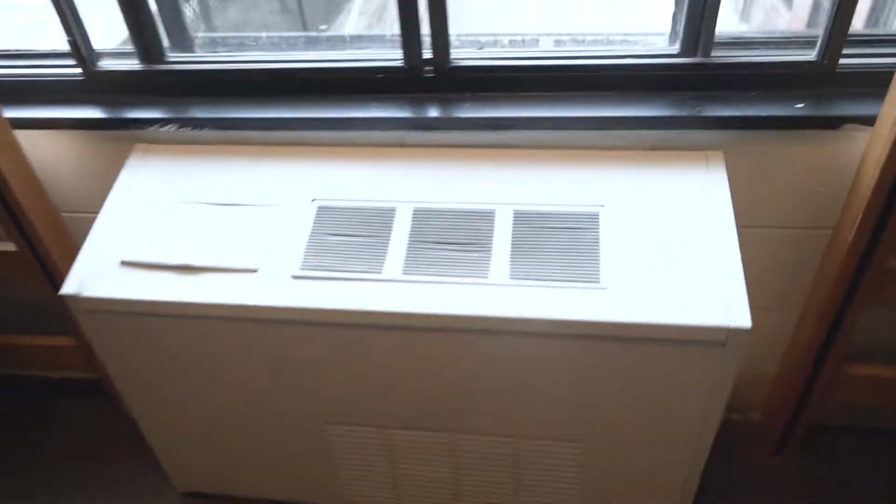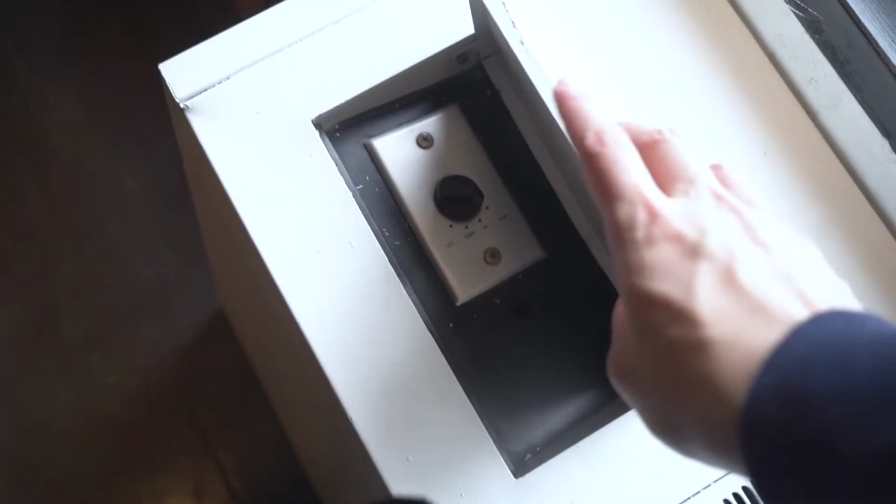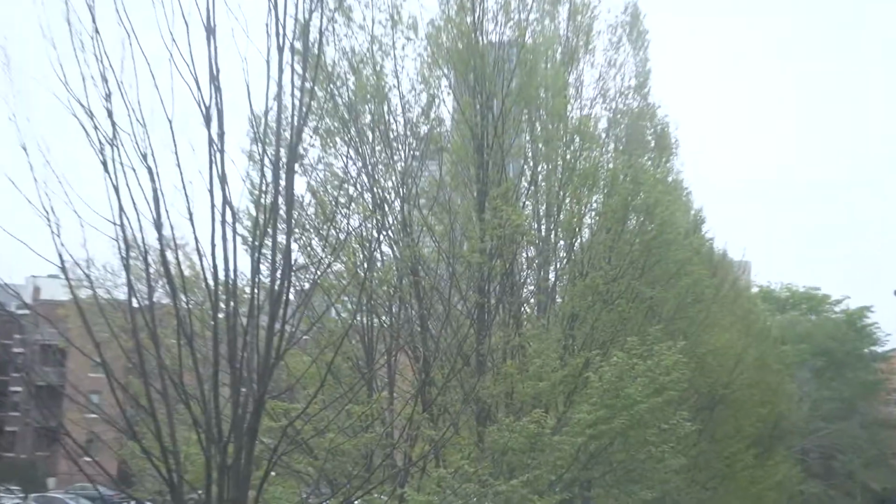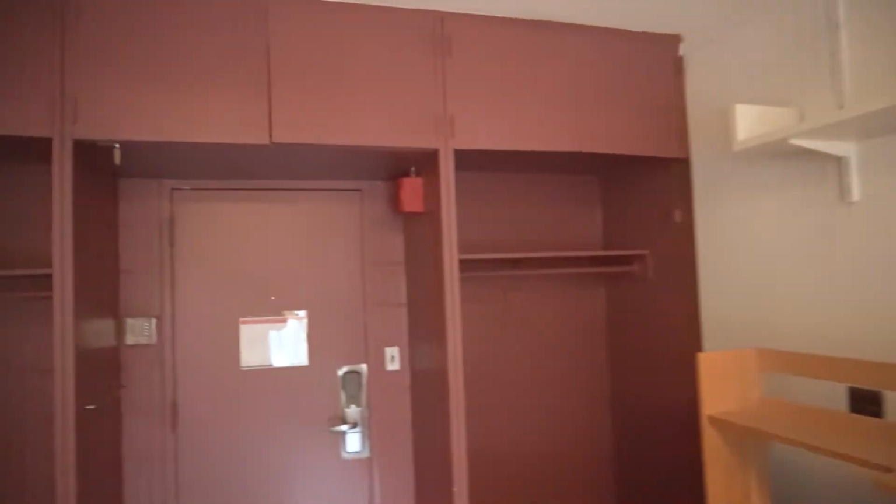This is the little heating/AC unit in here. It's kind of crappy, but it does the job in the winter, keeps you nice and warm. This was actually the view from my freshman dorm. Some of them actually had a really nice view of the Prudential, which is kind of covered by these trees. Anyways, obviously the same thing for the other side. And so this is kind of what you get for your room in Stetson. It's one of the nicer dorms.